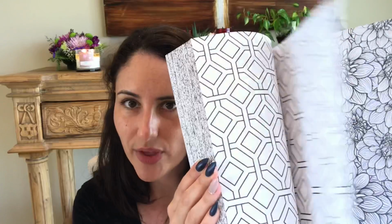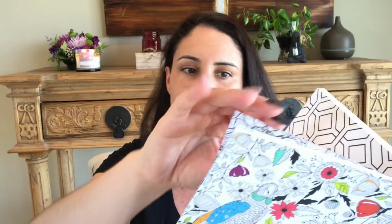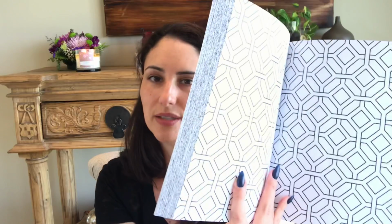But look how beautiful. And the pages are so nice and thick. They're not like that. Yeah, just a really, really nice quality book. So for the winter months, maybe this will be something. Can always be part of a gift or something like that as well, with a beautiful pack of pencil crayons.